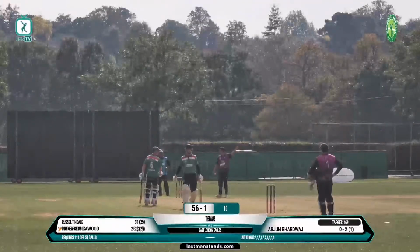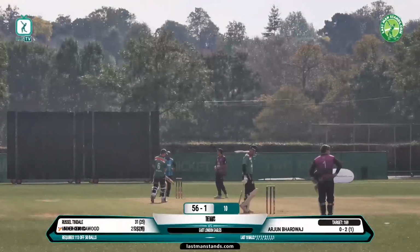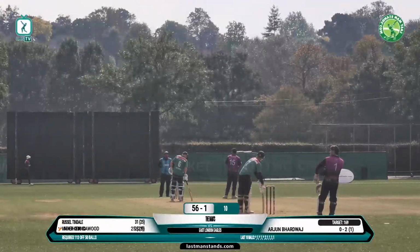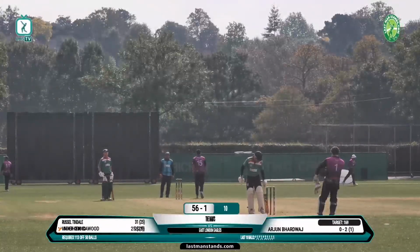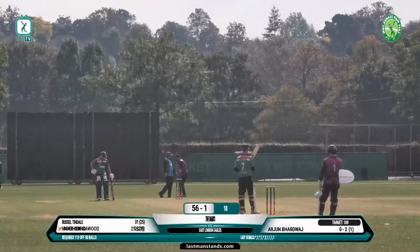Change of ends. This is where it turned for the Barbarians and the East London Eagles in the last innings. Yeah, what the East London Eagles have done well in this innings so far is they've made the Barbarians hit to the bigger boundaries. They've got the off spinner back into attack now. It's a big hit to the leg side.